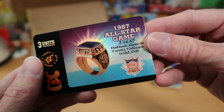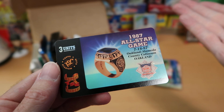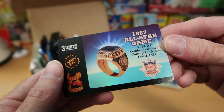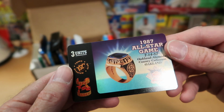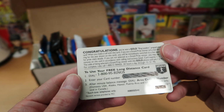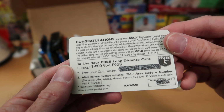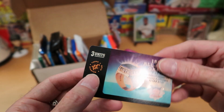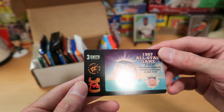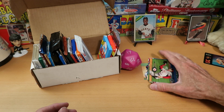1987 All-Star Game Stadium Club phone card, 3 units. I don't know. I never made phone calls back then where I was billed in units. Do you guys know anything about that? I mean, here's the instructions. You could probably still use this in some way. Just dial 1-800-95-RINGS, apparently, because it is a ring leader's phone card. So that is cool. I have never owned one of those before, so that's definitely gone in the wolf lair.